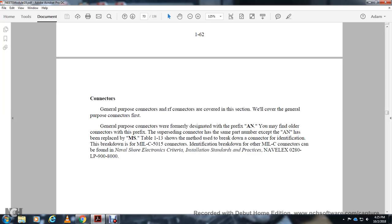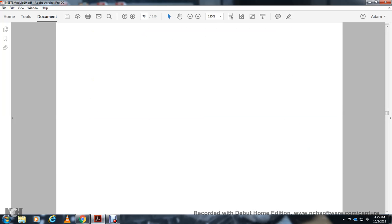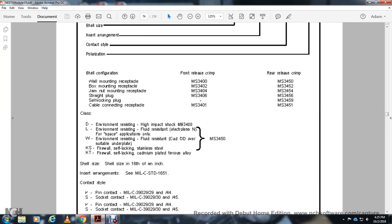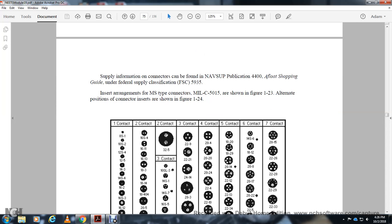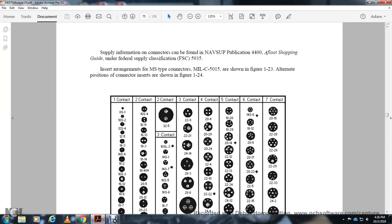in the Naval Shore Electronics Criteria Installation Standard Practices, NAVELEX 0280-LP-908-0000. Table 13. Supply information for connectors can be found in the Navy Subpublication 4400, Afloat Shopping Guide with the Federal Supply Classification 5935. Insert the MS type of the connectors, figure 123. Alternating position connector insert, figure 124.